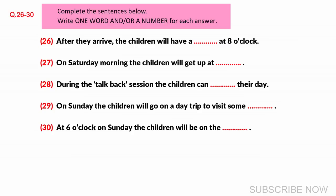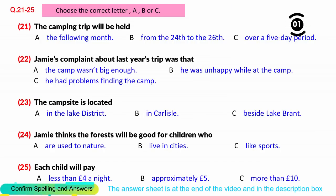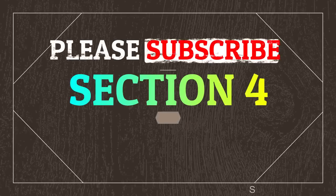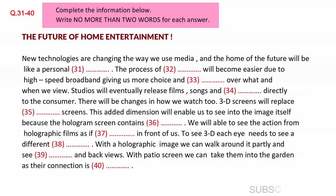That is the end of part 3. You now have half a minute to check your answers. Now turn to part 4. Part 4. First, you have some time to look at questions 31 to 40.